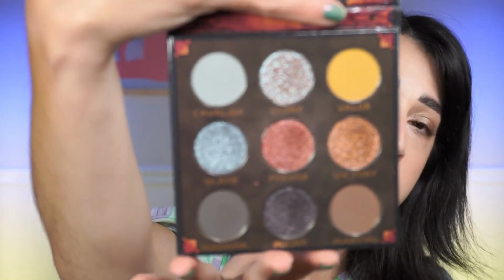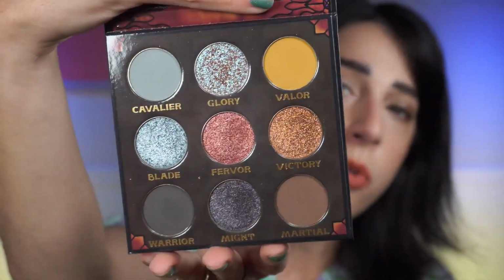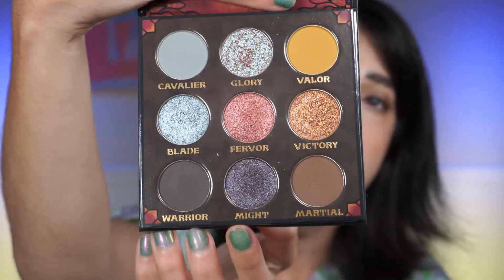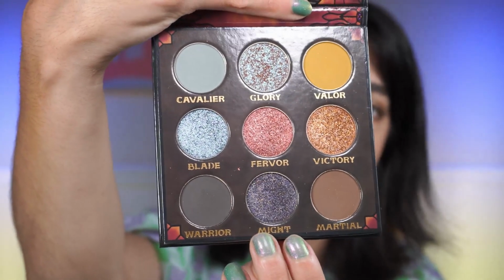Then I picked up Fighter. Fighter is the newest release from the brand, and this was their entry into more neutral territory. So a lot of shades that I feel like will be really appealing for quite a large audience. This one gives you more of those brownie taupes, but then it gives you that beautiful matte mustard shade, and the shimmers in this are really beautiful. I actually love this shade right in the middle. What's it called? Might. Might is very pretty. It is like this eggplant with gold sparkle running through it. It's really beautiful. This is a great little neutrals palette. I think they came out with it at the right time.